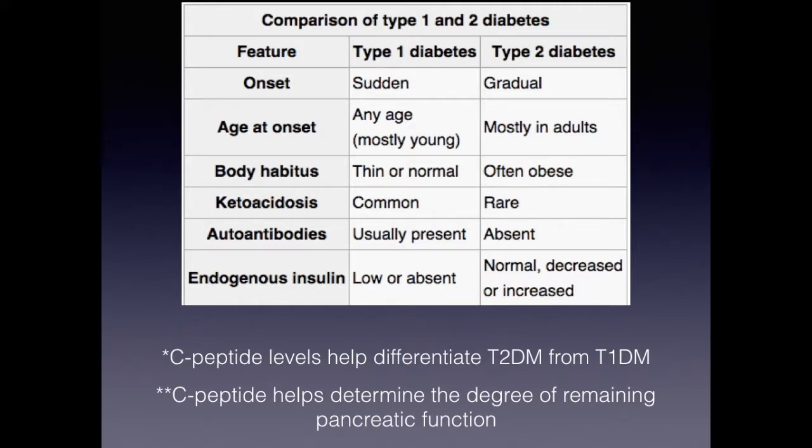Here's another chart discussing the differences between type 1 and type 2 diabetes regarding onset. Type 2 is typically more gradual. It typically happens mostly in adults, although I'll share with you a slide later on in the presentation how it's getting out of hand, the childhood type 2 diabetes epidemic. Type 2 diabetics typically are obese. There are no autoantibodies present in a type 2 diabetic because it's not an autoimmune condition. Ketoacidosis is something that happens in type 1 diabetics. And endogenous insulin production, that's our body's ability to produce insulin, can be normal, decreased, or increased in a type 2 diabetic.